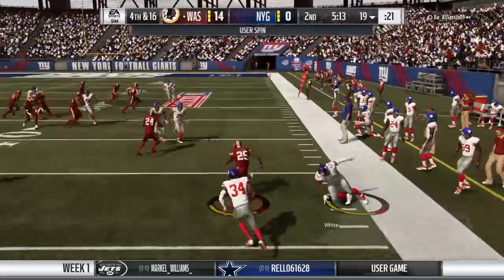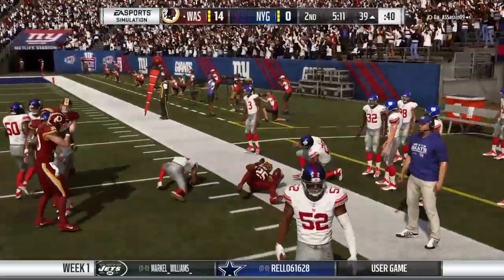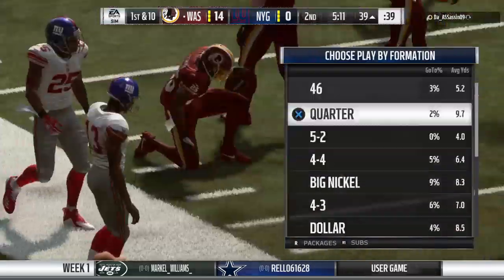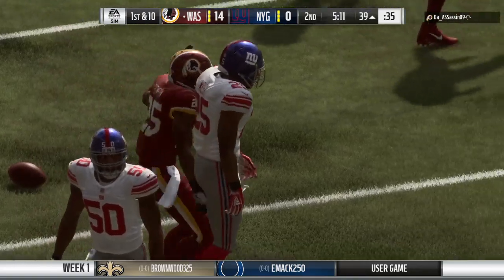Fielded at the 43. A very good return that time. 18 yards. And the Redskins will have a short field here as they take over 1st and 10.